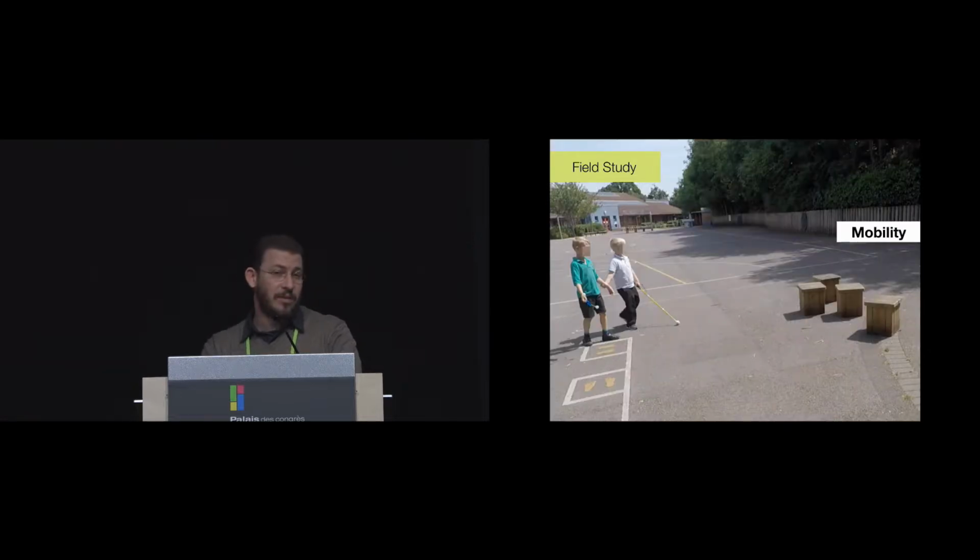And space also came up when we talk about mobility. Actually, mobility didn't come up quite as an issue with the children that we talked to. They could move quite effectively and efficiently in and outside of the classrooms, so long as they stick to familiar routes. It's when they deviate from familiar routes for any reason that things become problematic.